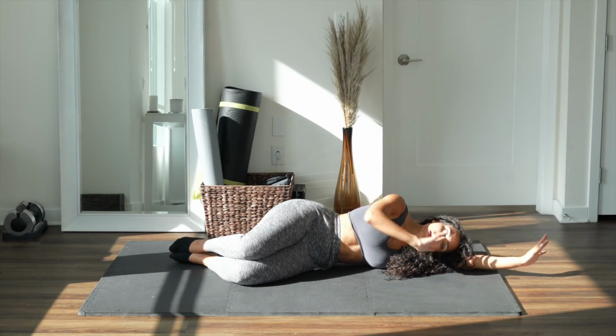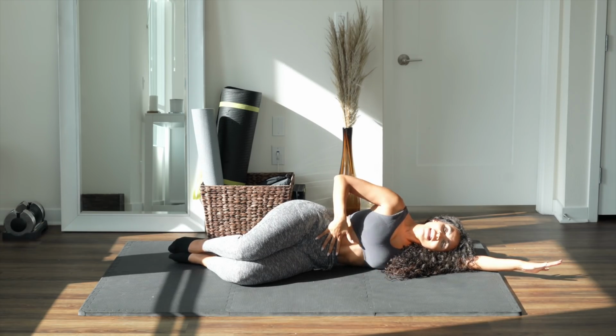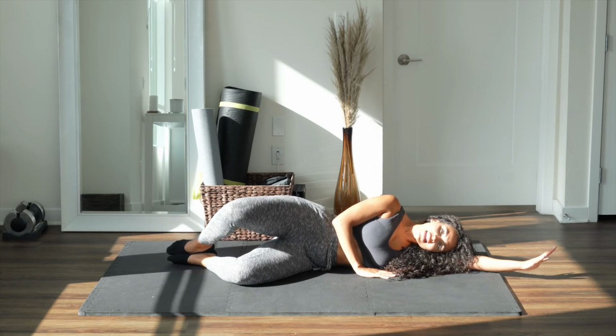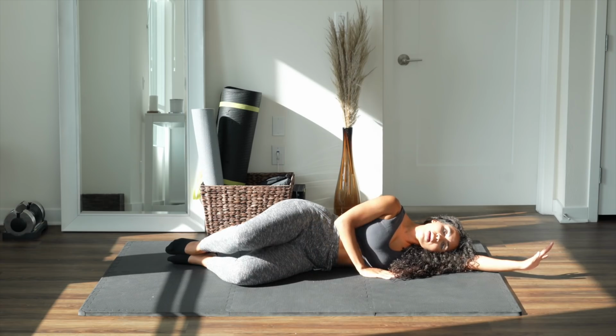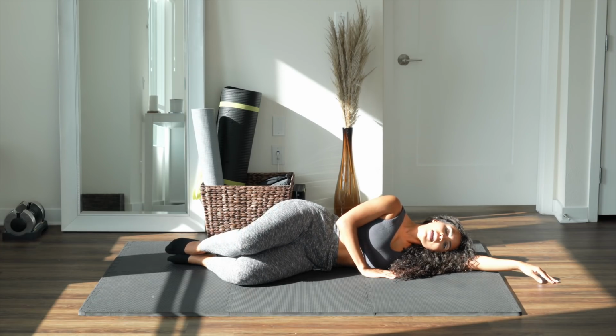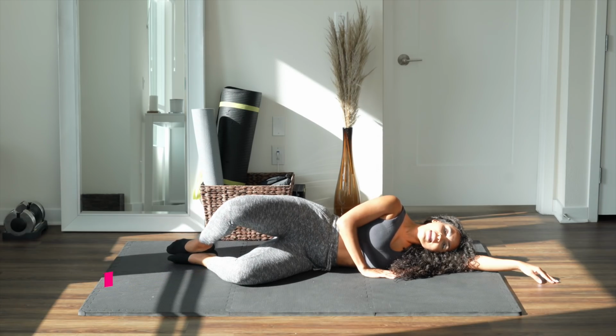We're gonna lay on this arm and use this arm to help stabilize us. So we're gonna engage the abdominal muscles by sucking our belly button in. This is gonna help stabilize our spine. And basically, we are going to raise our knee as high as we can without moving the hips. So our feet should always be touching and this leg should not come off the ground. And we're gonna pause when we get to the top and then lower. So I like to do 15 to 20 reps for 3 sets each side.